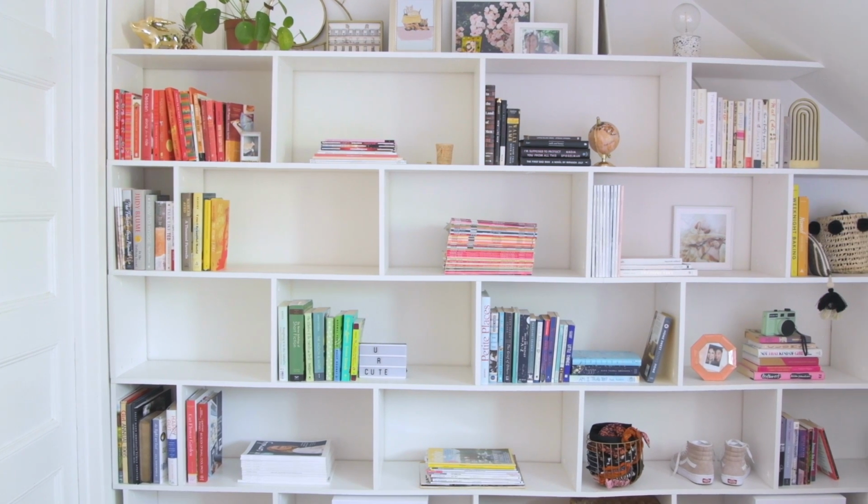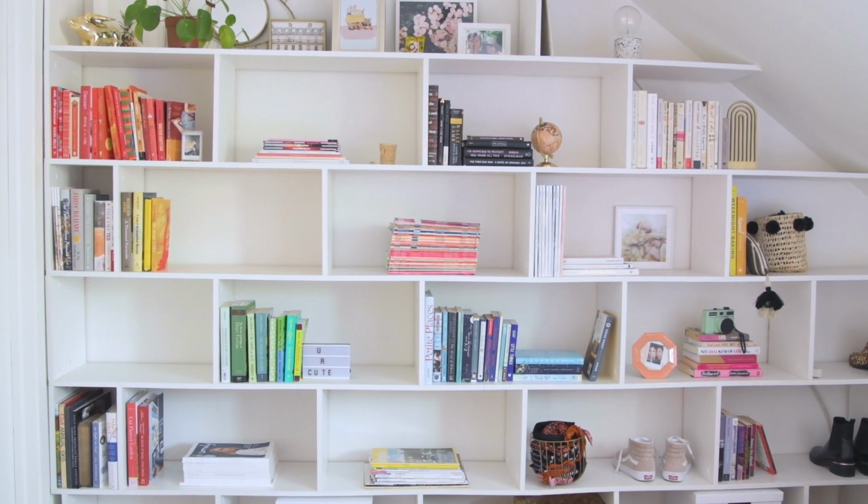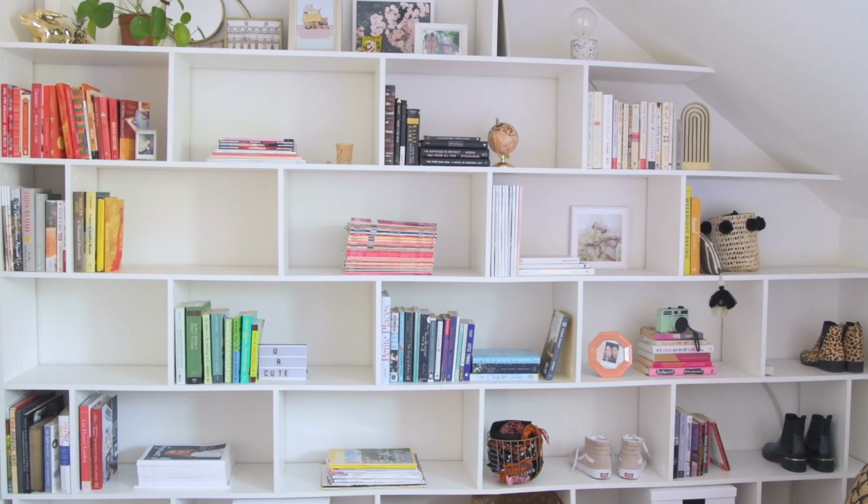People have a preference of how they're organized, and everyone has different priorities. Maybe your priority is grouping things by subject. My priority is obviously decor, and I'm assuming that a lot of you watching, that's also your priority. So feel free to organize your books however you like, but this is the way to a Pinterest-worthy decorated bookshelf.